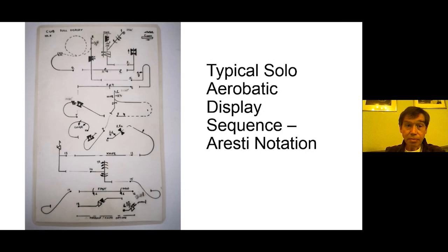So looking briefly at a typical display routine, this is a solo aerobatic routine that's drawn up in a Aresti notation. So that's the notation that's used in competition aerobatics. And we embellish that a little bit for the use of some of these freestyle figures. So we don't really have time to go through it in detail, but we've got erect flat spins and inverted flat spins, tumbles, knife edge spins, more tumbles here, torque rolls here.